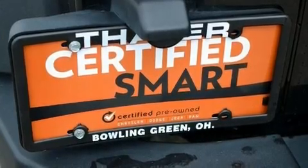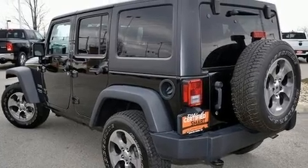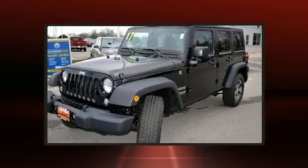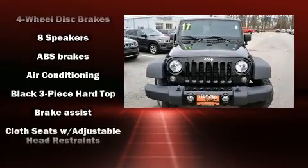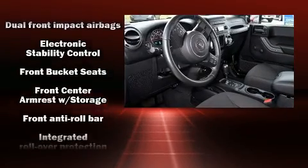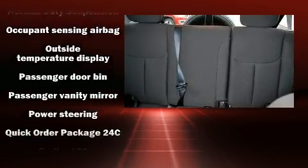It distinguishes itself from the competition with features such as a tachometer, variably intermittent wipers, a trip computer, front fog lights, and cruise control. Jeep ensures the safety and security of its passengers with equipment such as dual front impact airbags with occupant sensing airbag, integrated rollover protection, traction control, brake assist, ignition disabling, and four-wheel disc brakes with ABS.